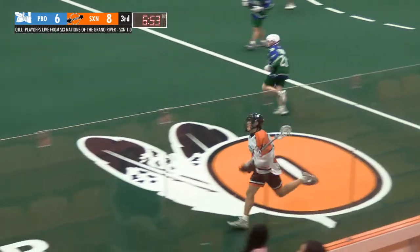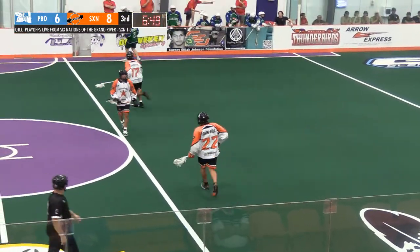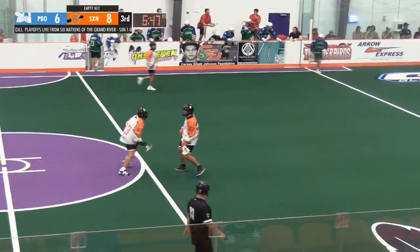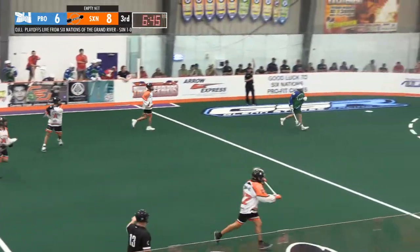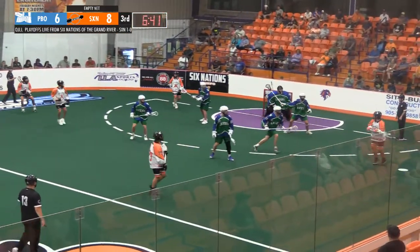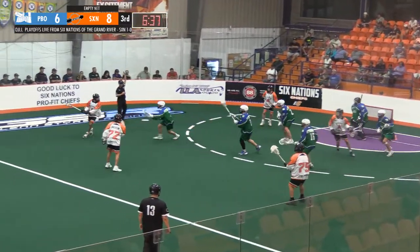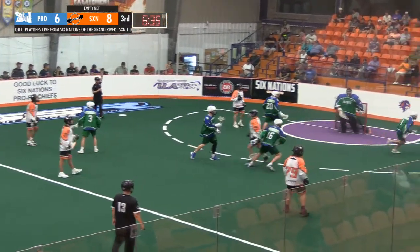Crowd looking for a call, and they're going to get one. What a call that is. 6.5 left in the game. Hidden ball trick. Gervais doesn't see it. John Hill's got the ball. Now he's going to snuff it out. Snyder's waiting to shoot it.